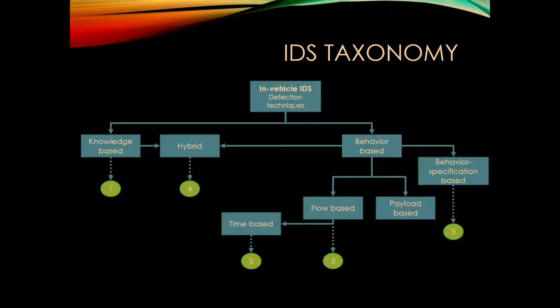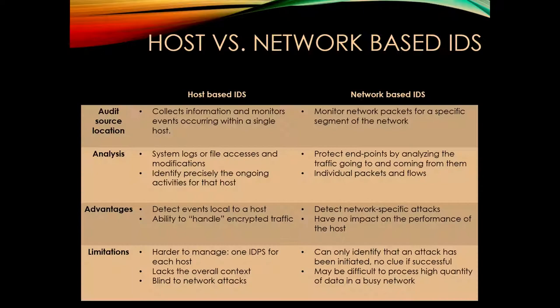So we came up with this decomposition of in-vehicle IDS. We were looking at different detection techniques. First of all, you have knowledge-based and then behavior-based. In between, if you combine these two approaches, you can have what we call a hybrid IDS. And then you also have subtypes of behavior-based, namely behavior specification-based, flow-based, and payload-based. We will discuss the characteristics of these in a minute.